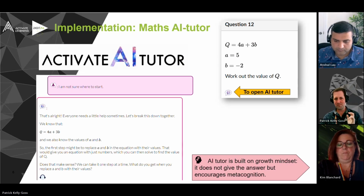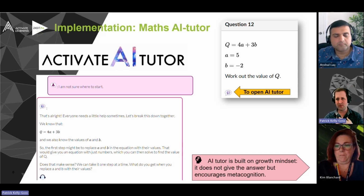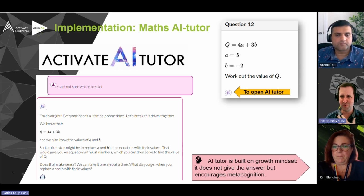So here's what the Maths Tutor looks like. If you're in Canvas LMS, we call it Activate Learning Online for our own internal branding.